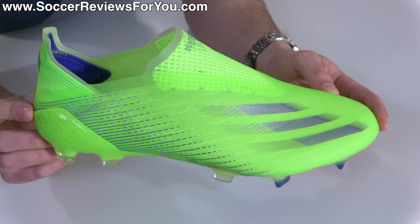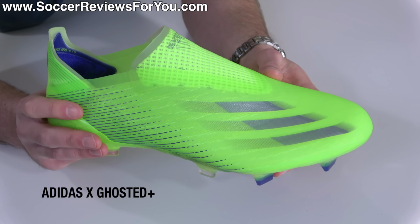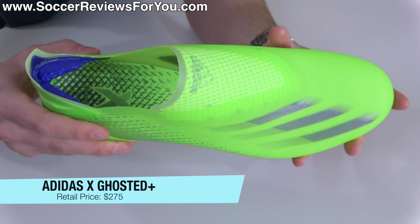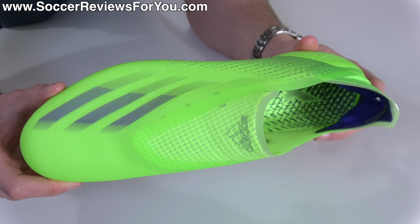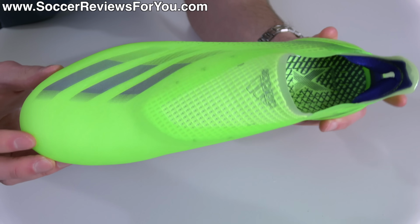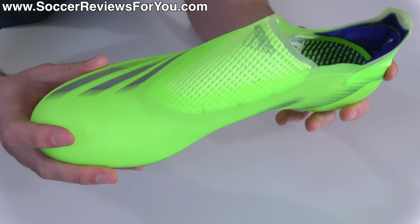The X-Ghosted Plus is the first time a laceless speed boot has actually made any sense in my opinion. Not only does this boot fit extremely well, although it is laceless so your mileage may vary, but the lockdown provided, and that's something that's super important with a speed boot, you want it to have that responsive feel. While not as good as the X-Ghosted Point 1, it comes much closer than any previous laceless speed boot we've seen out of the Adi brand.